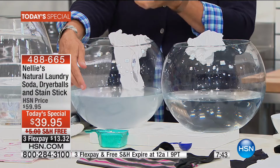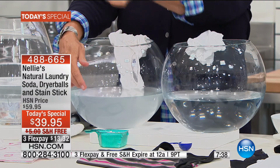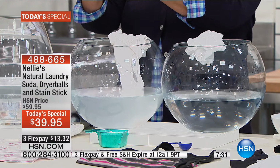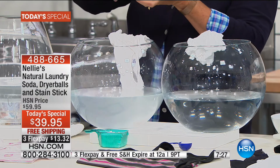Detergents, by their nature, are actually engineered to leave deposits in your clothes. They're designed to leave chemical residue in your clothes, so you'll do laundry more often. Your clothes feel stiff and scratchy. So then you buy the fabric softener to dump on top of the stiff, scratchy clothes.